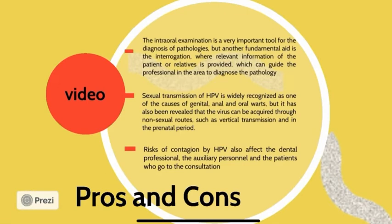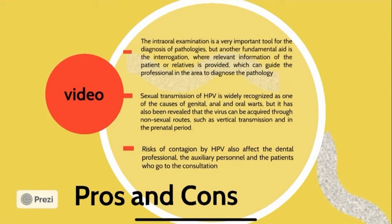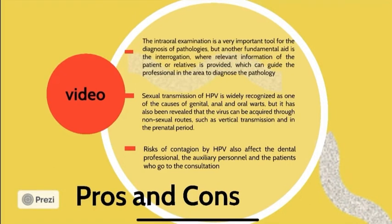Pros and cons. The intraoral examination is very important for the diagnosis of pathologies, but another fundamental aid is the interrogation, where information from the patient or a relative is provided, which can help the professional diagnose the pathology. Sexual transmission of HPV is widely recognized as one of the causes of genital, anal, and oral warts, but it has also been revealed that the virus can be acquired through non-sexual routes, such as vertical transmission and during the pregnancy period. Risk of contagion by HPV also affects the dental professional, the auxiliary personnel, and the patient who goes to the consultation.